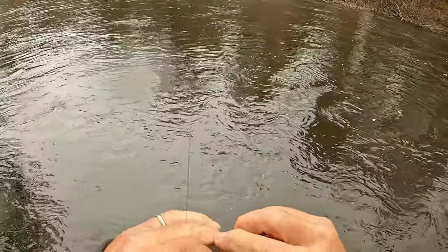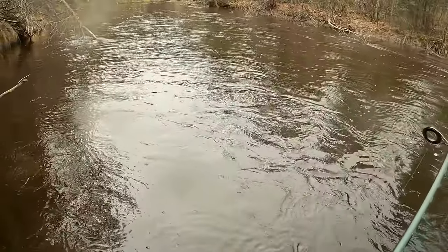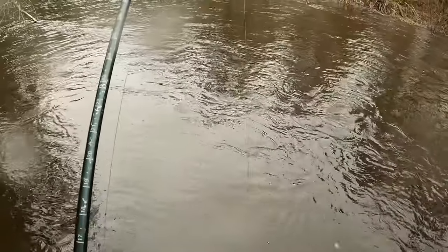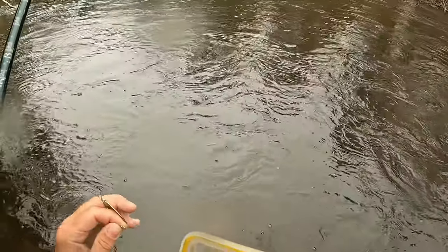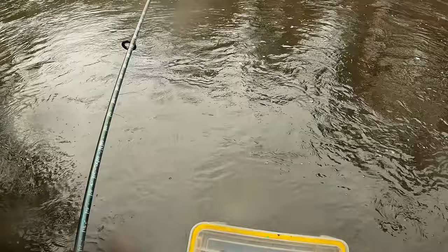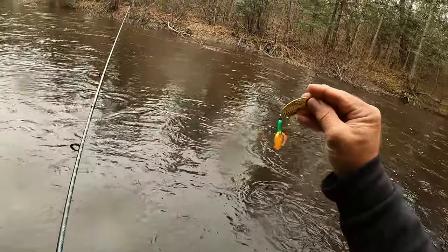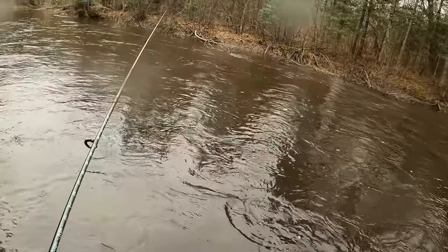And I always make them heavier, particularly with the flow today. That one's got a heavier weight on it. I think we're gonna switch to something bright and yellow. I think I'm gonna go to just a standby, a double bullet 18 with a green speck and red and orange tail.